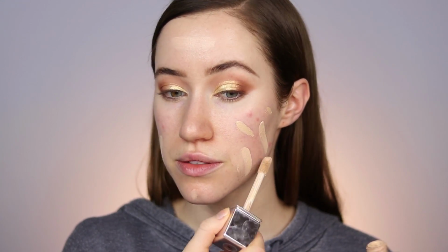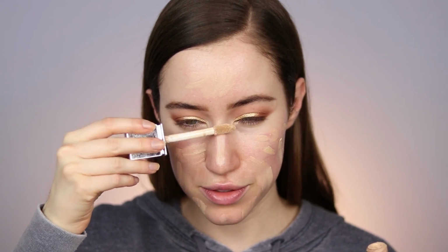I like to mix two shades just because I feel like it looks the most natural as far as my undertone goes. So I have LW2 and LN3. I just do a couple stripes of one and then I bring in the other one and I do some more stripes. The shades are similar on these, but the undertones are just a little different. So that's why I like to do it like this.